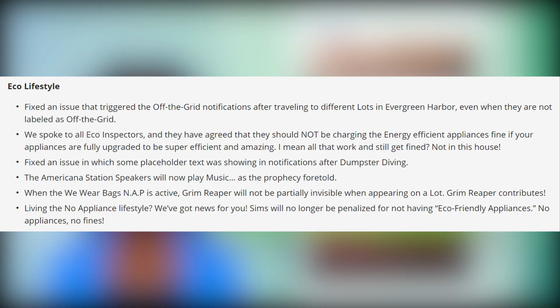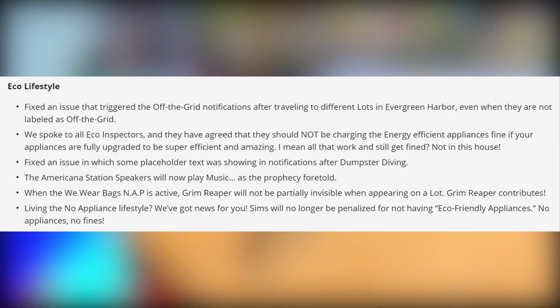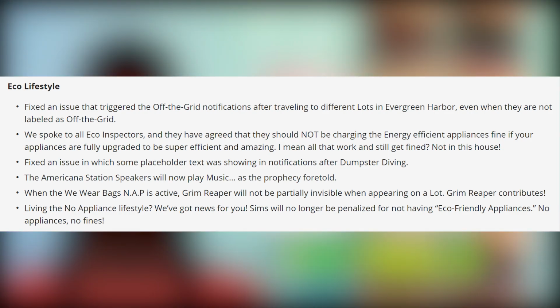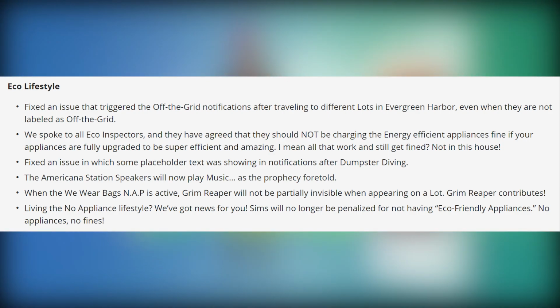The Americana station speaker will now play music as the prophecy foretold. When the We Wear Bags NAP is active, Grim Reaper will not be partially invisible when appearing on a lot. Grim Reaper contributes. Living the no appliance lifestyle, we've got news for you. Sims will no longer be penalized for not having eco-friendly appliances. No appliances, no fines.